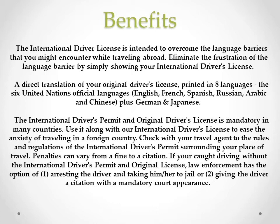The international driver's permit and the original driver's license are mandatory in many countries. Using it along with our international driver's license can ease the anxiety of traveling in a foreign country. Check with your travel agency for the rules and regulations of an international driver's permit surrounding your place of travel. Penalties can vary from a fine to a citation.